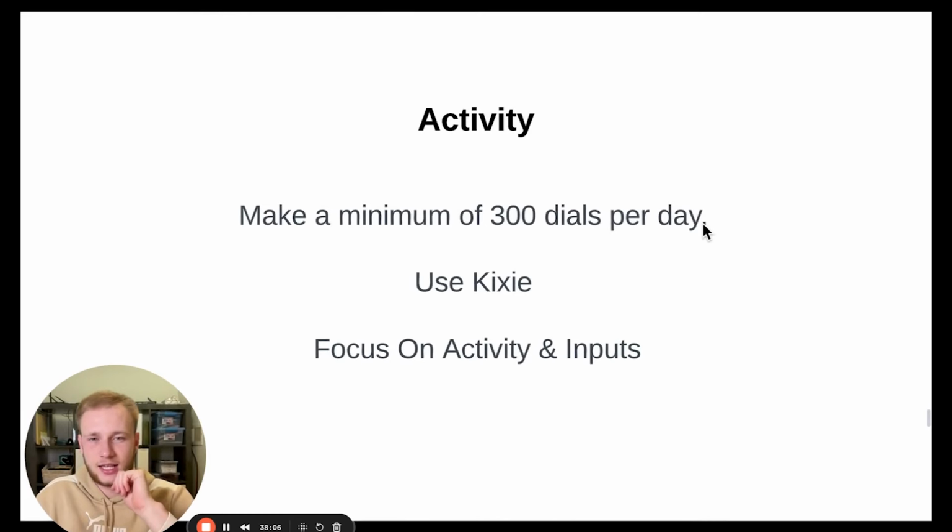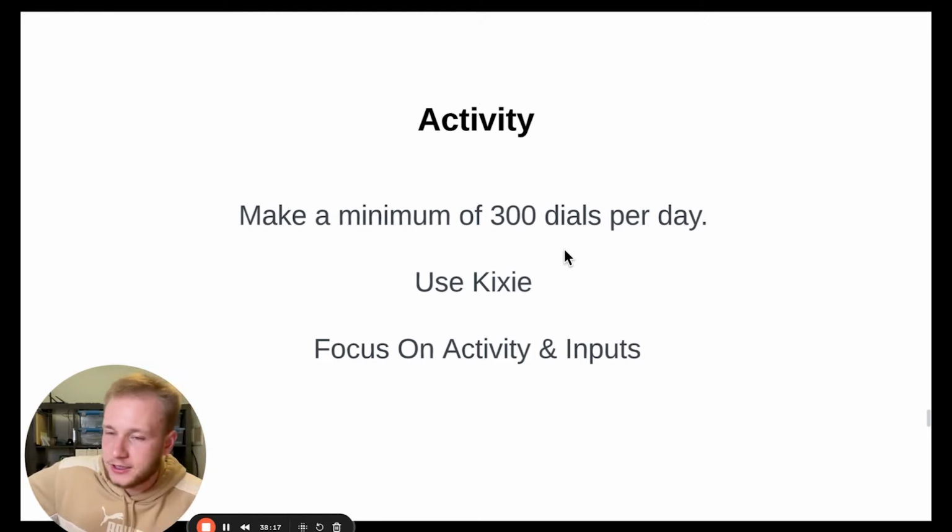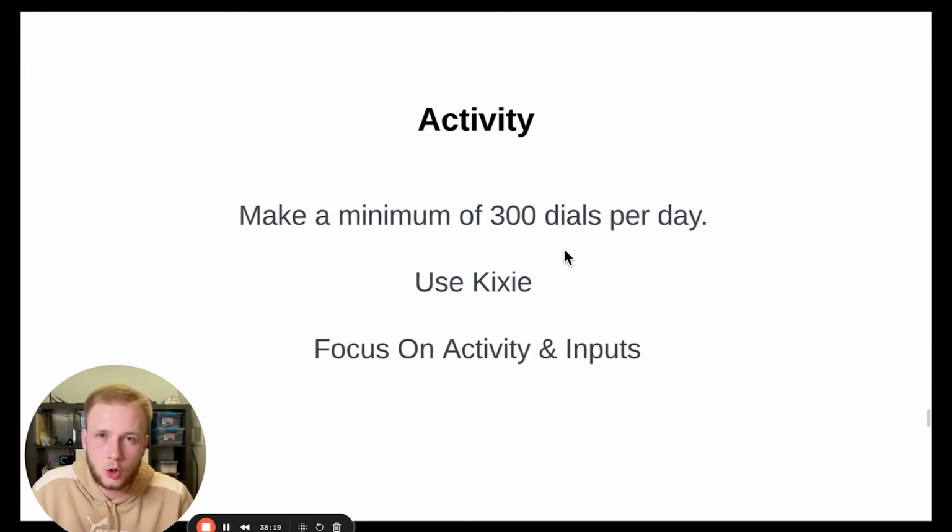focus on activity and focus on inputs, what you're putting in, the activity you're putting in, and use Kixie, right? If you haven't heard of Kixie, this is a dialer that locally wraps your area codes and will call multiple numbers at once. So it basically makes dialing way better and way easier. This is literally like 5x the answer rate at our agency. It's pretty expensive. It's like $200 a month. We pay for it for all of our agents, but if you can't afford that, I would figure out a way to afford it and then use it, because without Kixie, it's really, really tough to put in those high levels of activity.